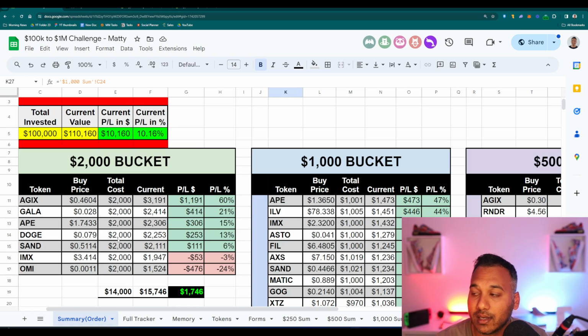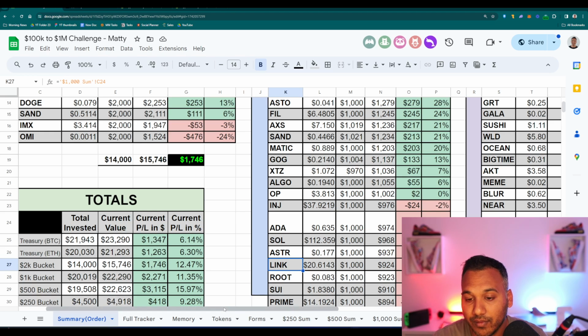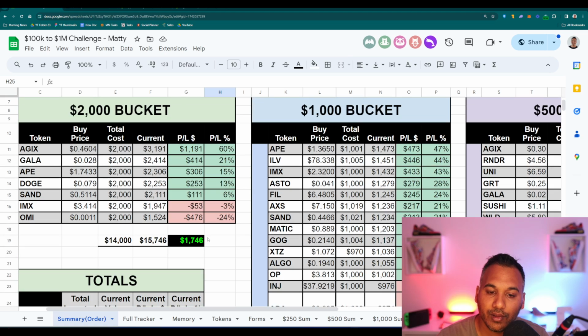Later on, I'm going to add a ton of graphs and charts. So we will be able to chart, how did the GameFi portfolio do? How did the AI portfolio do? Did they outperform the whole sector, etc.?